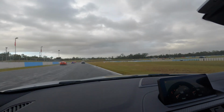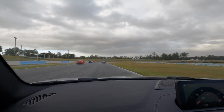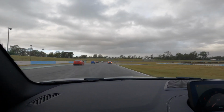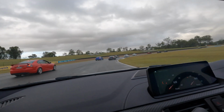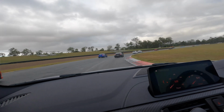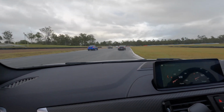So, nah, it's all good. It's all a bit of fun. So, the current layout we're doing is the full track circuit. I think it's called Clubman or something like that, which is 3.1 Ks. So, it's got every straight on the track, and there's only one cut through for this morning, but normally when you do this layout, there's no cut throughs.